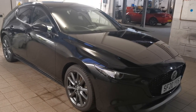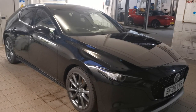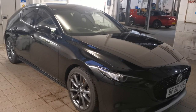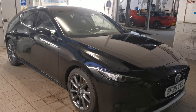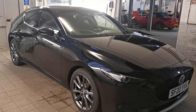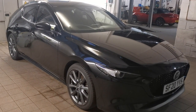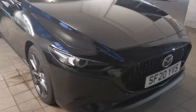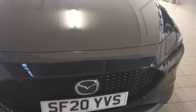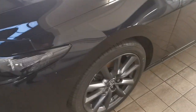We've been fortunate enough to acquire this beautiful Mazda3 2-litre 122 PS Sport Lux 5-door SKYACTIV-G, finished in jet black metallic. It's one owner from new, just done a shade over 20,000 miles. Beautiful car, in great condition as well. Whoever the previous owner has been of this vehicle, they really have looked after it tremendously well.